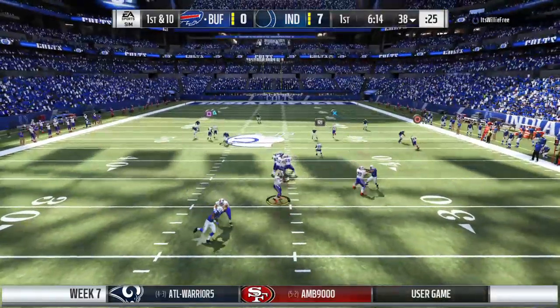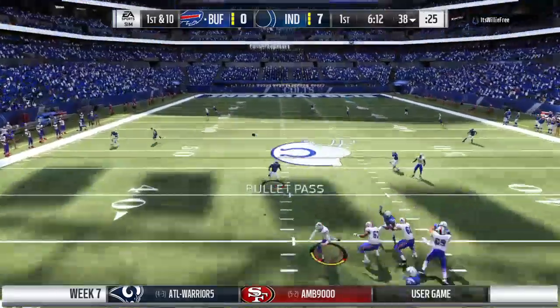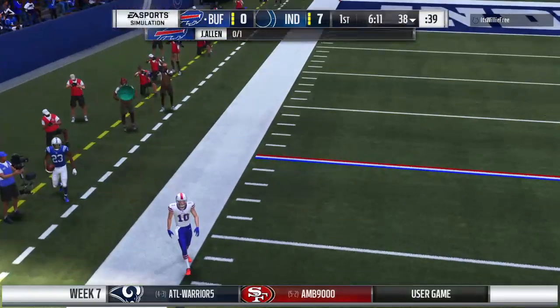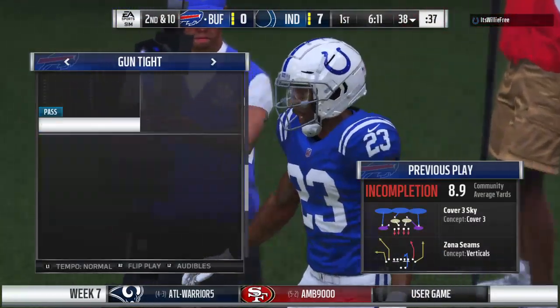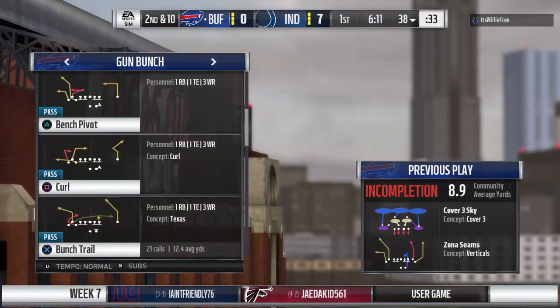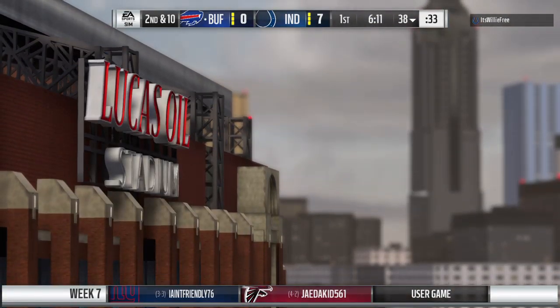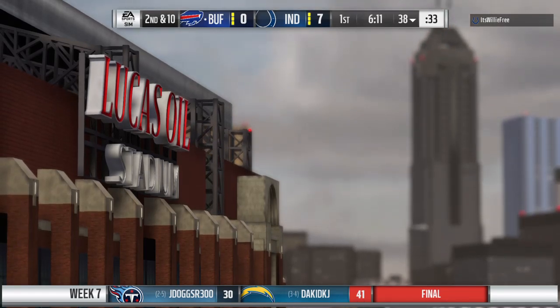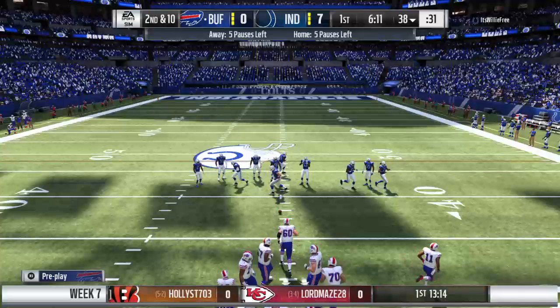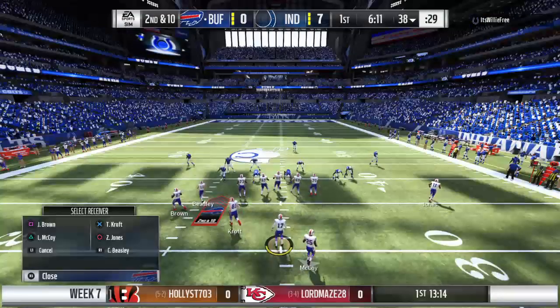On first down, Allen. Oh, he's going to air it out right away. And that is intercepted. Or was it? Wait, they'll say no. No interception. He did not keep the feet in bounds, apparently. So that's just going to be an incompletion. An incomplete pass on first down. That leads to a 2nd and 10.